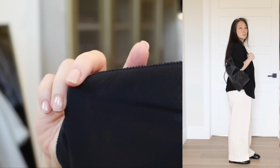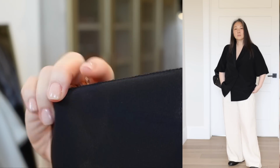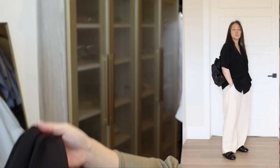I have a sea of black tops, and this is a little bit different. And I liked it on a lot more than I thought. So this is definitely a keeper. And I did want to show you the edges of the sleeve, not the bottom. The edges of the sleeves here look perforated. So it's really cool. I really like that. The bottom edges don't have that. That's just on the sleeves.